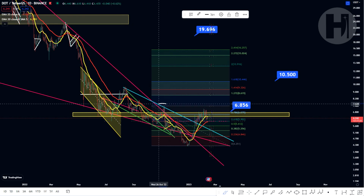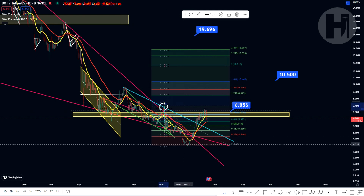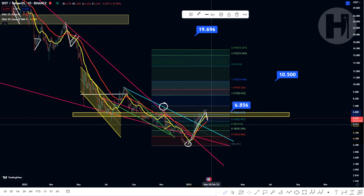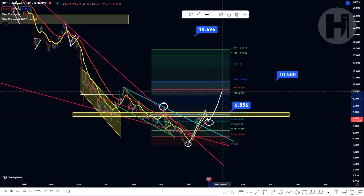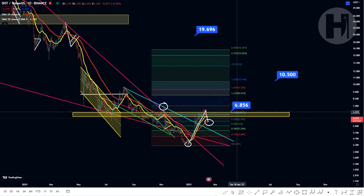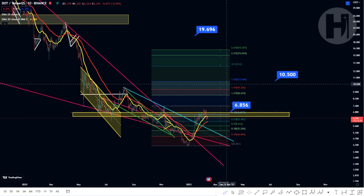Now, the golden ratio is set up with the swing high in November and the swing low in December. We printed a lower high. Now we're coming back down for more fuel for the next move. So hopefully we get that bounce from the 55 EMA and we see another move to the upside, taking us all the way to the technical target at $10.44, which is the 1.618 Fibonacci retracement.